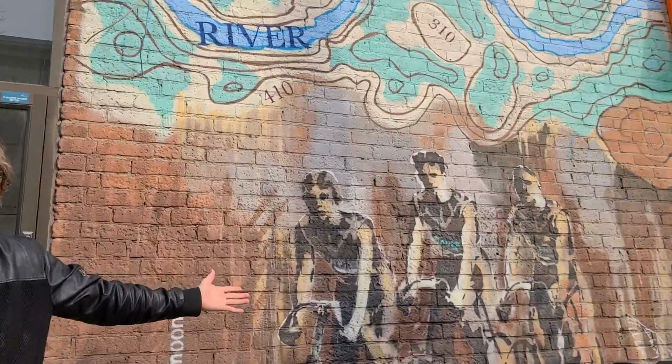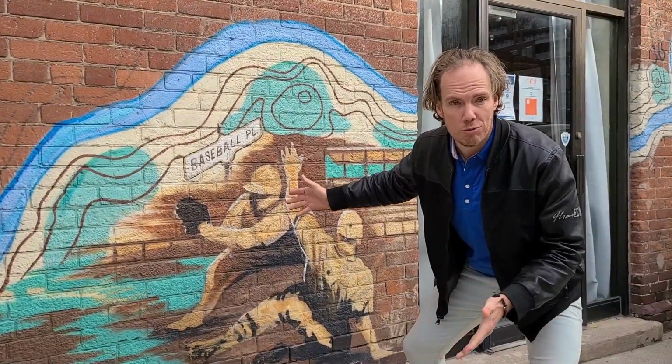The lower half of the mural celebrates Riverside's rich heritage in cycling and also in curling, associated with the Royal Canadian Curling Club. And also baseball, as Riverside is home to Toronto's first baseball park, Sunlight Park, just across the street. Let's go Blue Jays!